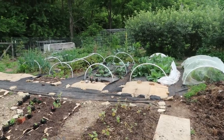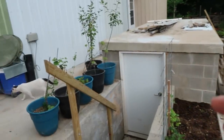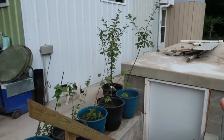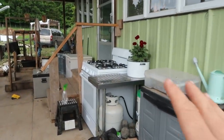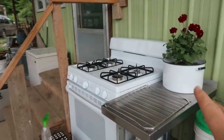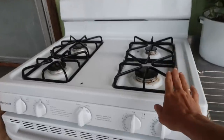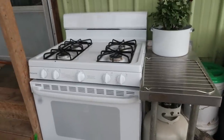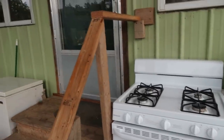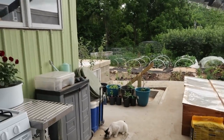So just for real quick perspective, this is what we call our kitchen garden because it's right off of our patio area. It's our root cellar, and this is our home. This is our outside kitchen here, which I'm really thankful for. This is a kind of a new setup for this year. Kip just got me this stove. It was natural gas and he converted it to propane. So this is where I cook in the summertime, and then just right inside is the wintertime kitchen. So that's what we call our kitchen garden.